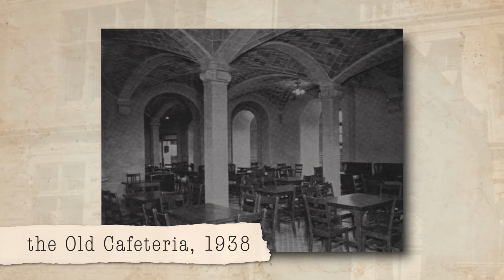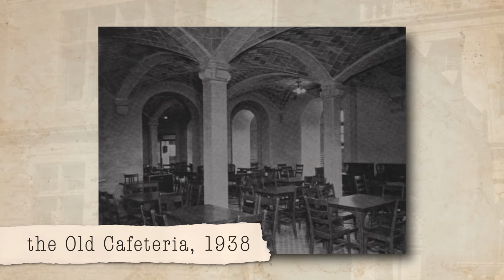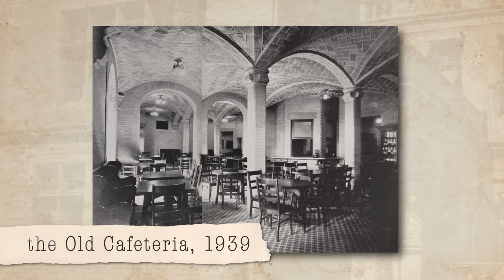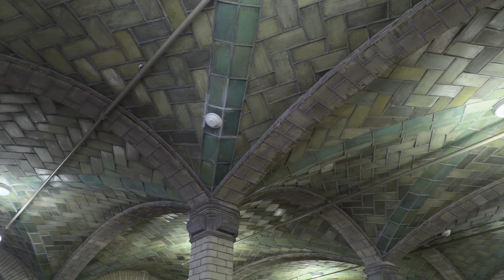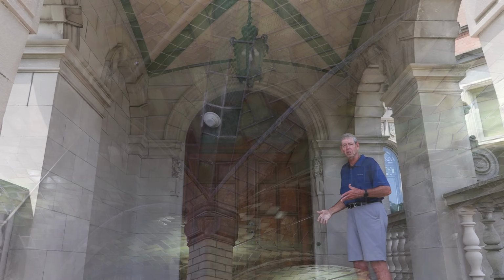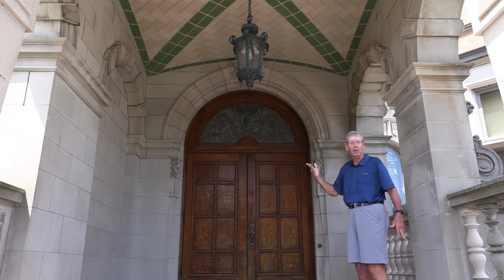As some of you might know who have been in the old cafeteria, the original cafeteria on the ground level, that also has Guastavino ceilings. So another one of the unique features of the school that I know very, very few people around here know about. Even when you walk into the building, how many people look up and study the ceiling? We're just not trained to do that nowadays.